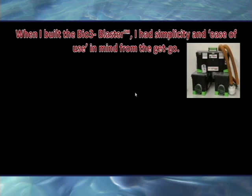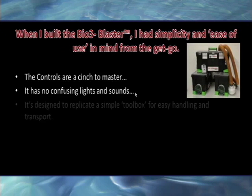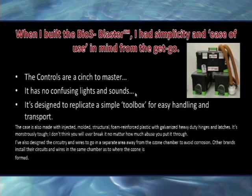Folks, when I built the Bioblaster, I had simplicity and ease of use in mind from the get-go. See, the controls are a cinch to master. It has no confusing lights and sounds. It's designed to replicate a simple toolbox for easy handling and transport. And the case is also made with injection molded structural foam reinforced plastic with galvanized heavy-duty hinges and latches. It's monstrously tough. I don't think you'll ever break it no matter how much abuse you put it through.